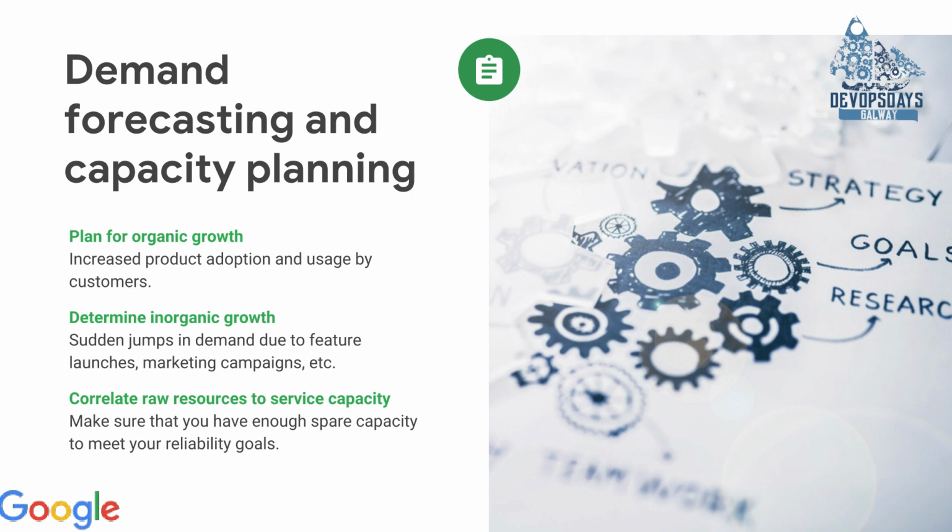Okay, so demand forecasting and capacity planning is an important element as well. Public cloud scales infinitely in theory, but your CFO might not be happy with the cost of adding more resources if you just throw a bunch more machines at the problem. So it's important to understand how much capacity you need for your service, taking into account things like organic growth. Are you seeing increased product adoption and usage by your customers? Are you expecting any inorganic growth, like seasonality, feature launches, marketing campaigns, et cetera, and what's that going to do to your service?